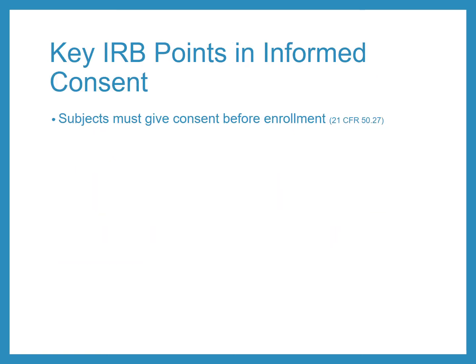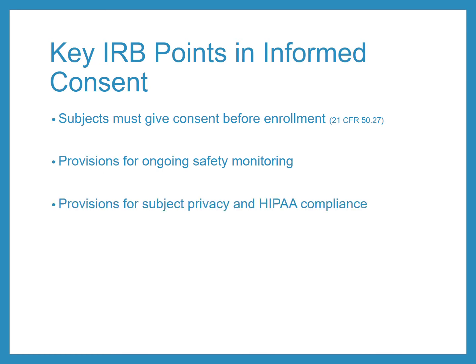So some key IRB points in the informed consent and the process. Subjects have to consent before they are enrolled. There has to be some provisions for ongoing safety monitoring. If the IRB is really concerned about the safety and the rights and the welfare of the participants, they might ask for ongoing safety monitoring. The informed consent also can give provisions for subject privacy and HIPAA compliance. In the informed consent, any payments, and they're going to have some discussions with you, must be considered reasonable.